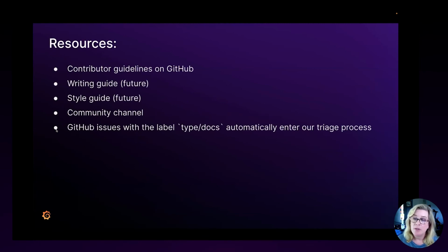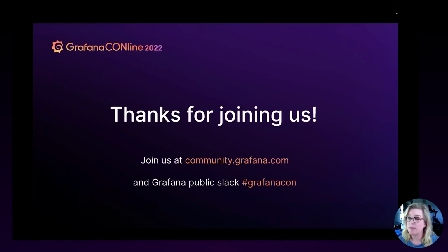And then in the future, we do have a number of resources that we're going to be making available to our community. We have contributor guidelines that exist on GitHub, and we will be refining those to include more writing guidelines and a style guide that's far more comprehensive. In addition, as I mentioned, you can always go to our community channels and use the GitHub issues that are labeled type docs to automatically enter our triage.